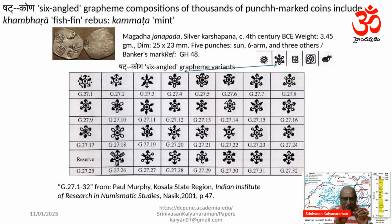And sometimes they are also referred to as fish fins joined together as a srivatsa. Fish fins are kambata. Similar sounding word is kamata. So the fish fins signify a mint, and it's normally mounted over a circle or a lotus. Lotus is tamarasa. Similar sounding word is tamra, copper. Or it could be a pellet, goti, ferrite ore. So ferrite ore mint, or copper mint, or alloy mint. That seems to be signified by that Nandipada or Srivatsa symbol, 3 of them.